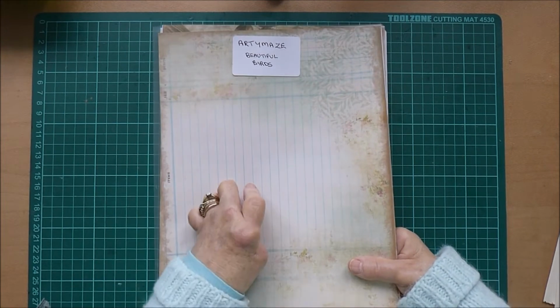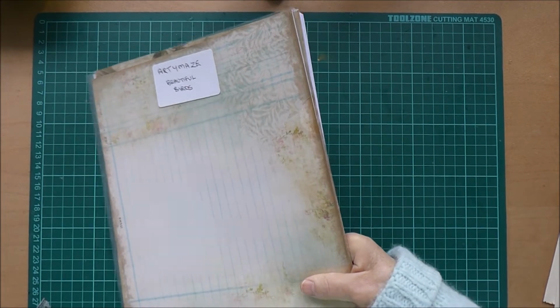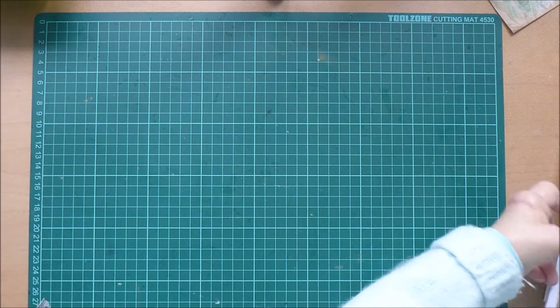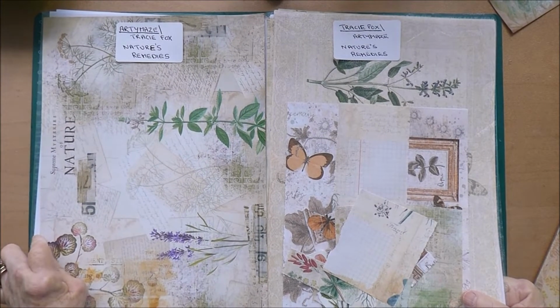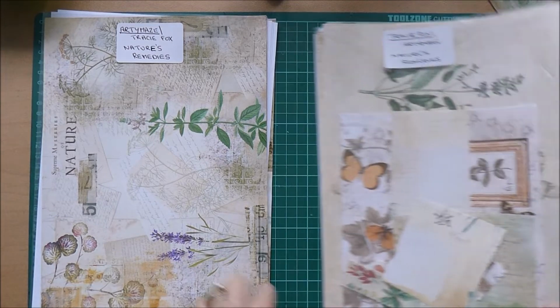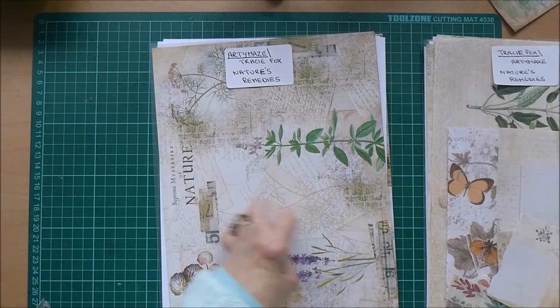But when you're making something for somebody else, you don't want to be too experimental. So I might try something else for a journal that's not being made for anybody in particular, as an experiment, but not on this one perhaps. Then because I didn't want it to be overly birdy, I've also bought both the Nature's Remedies kits. So this is Artie Mays' version, or part of it, and Tracy Fox's part, because they go together. They obviously worked on them together. And again, I'll have to just go through them quickly.